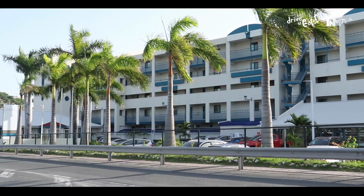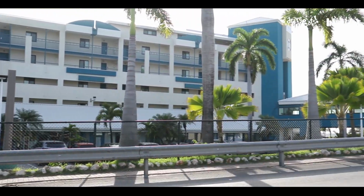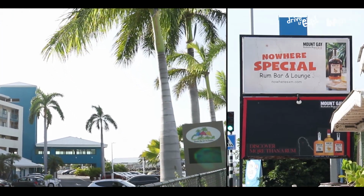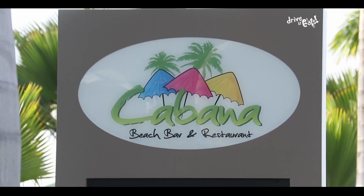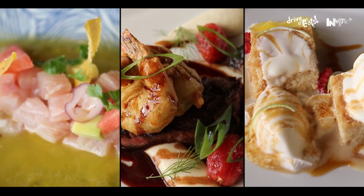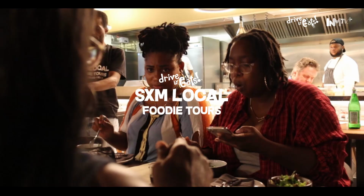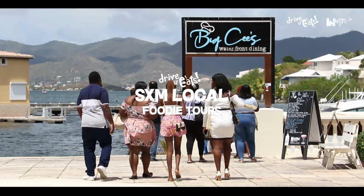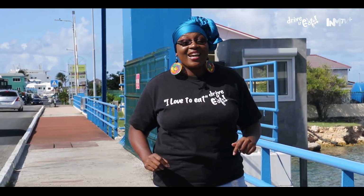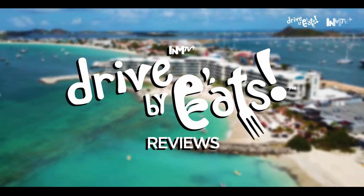Located inside the Hilton Vacation Club, Royal Palm, Sint Maarten, and across the street from Nowhere Special Bar and Restaurant, we begin our adventure at Cabana Beach Bar and Restaurant. They created a special, one-of-a-kind, three-course menu just for our team to try, taste, and see if they will be one of the spots on our SXM Local Foodie Tours in 2023. So stick around, because this all happens right here on Drive By Eats Reviews. So let's go!